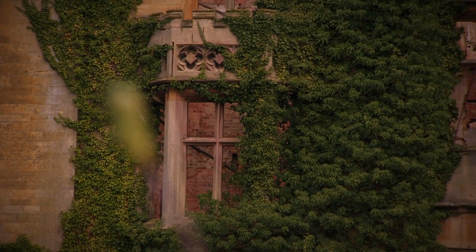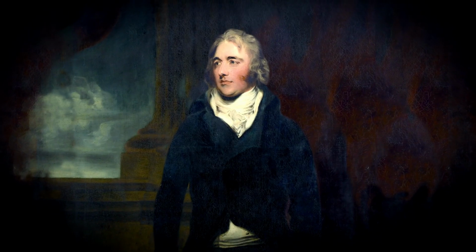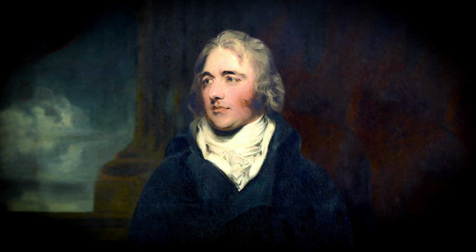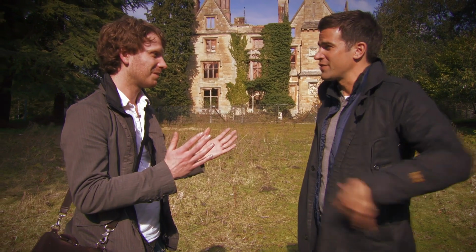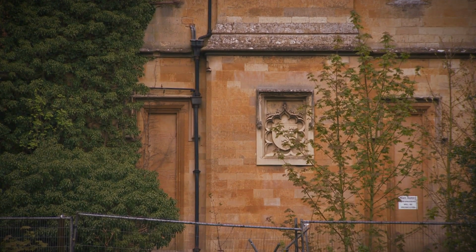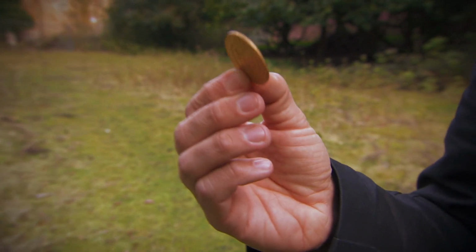OK, Adam, what's your theory? I won't keep you to it. OK. What is it? Well, the land was owned by Sir Robert Hobart. Now, he was the 4th Earl of Buckinghamshire and also Secretary of State for War and the Colonies. OK, so he had a bit of status and wealth. Very, very powerful guy. This place here, which is Nocton Hall, was owned by his family, so he's got very strong local connections. So, do you think it was him that buried these coins for safekeeping?